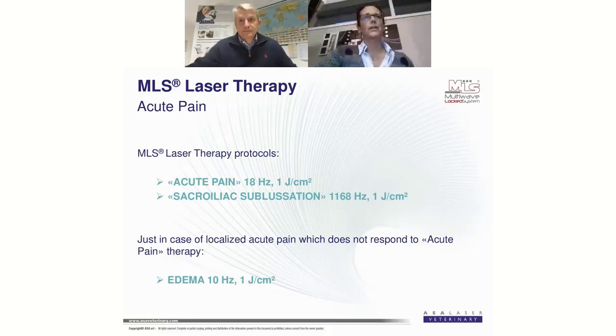That is because the horse has a high level of energy as an animal, and he reacts very quickly to energy, more than small animals. So we think that if we don't need so much energy to obtain a result, why use more? We see every day that this amount of energy is enough for treatment. And this also permits us to use two protocols at the same time. If I had a protocol with 4 joules per square centimeter, I could not use two protocols in the same session on the horse.